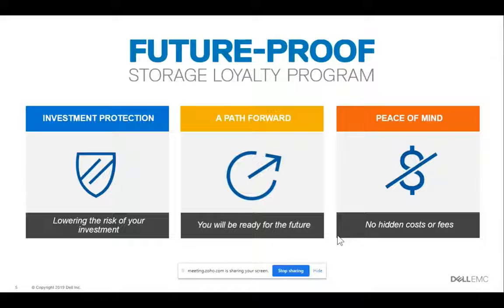And then one last thing is the customer having peace of mind. You'll find that with most storage solutions, especially the software licensing, it's not very clear. For Dell EMC, it's all software inclusive. When you're purchasing the storage the first time, everything is included. We're talking about data efficiency applications like compression and deduplication, and also data protection applications like snapshots and data replication. All those software are inclusive on Dell EMC storage systems.